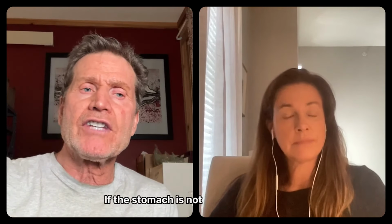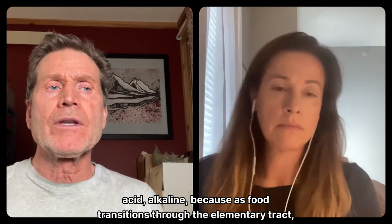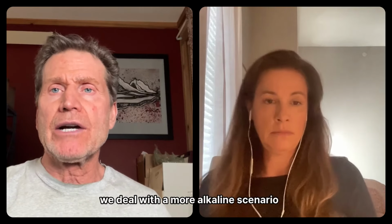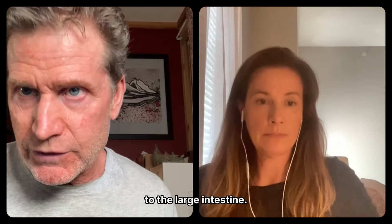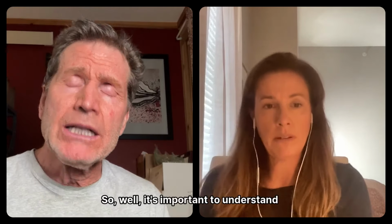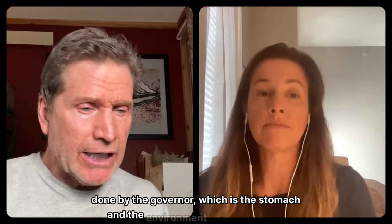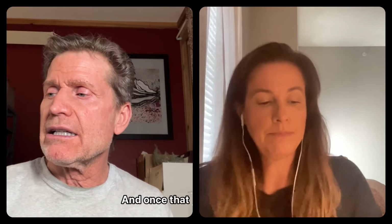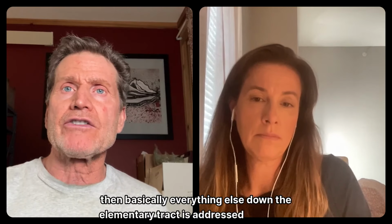If the stomach is not setting up the environment, it becomes acid, alkaline, because as food transitions through the alimentary tract, we deal with a more alkaline scenario as it's traveling through the small intestine to the large intestine. So what's important to understand to set up the environment, that's primarily done by the governor, which is the stomach and the environment of the stomach. And once that is put into place, then basically everything else down the alimentary tract is addressed correctly.